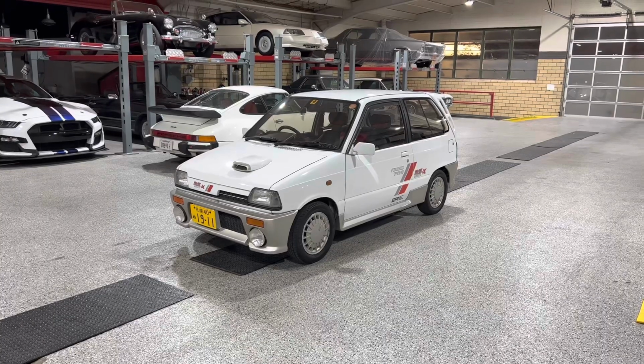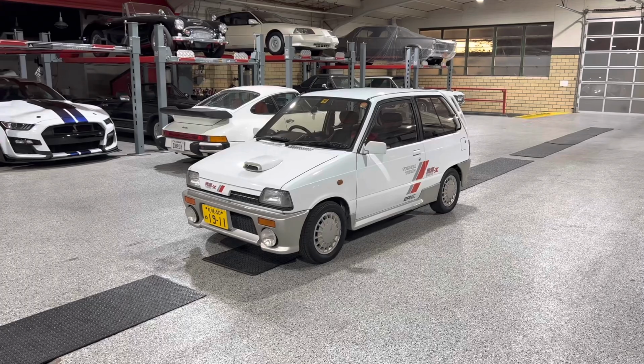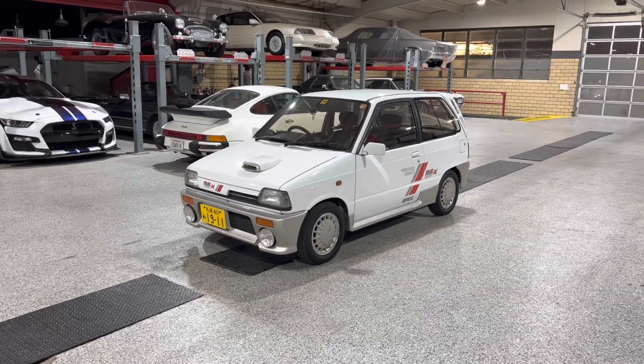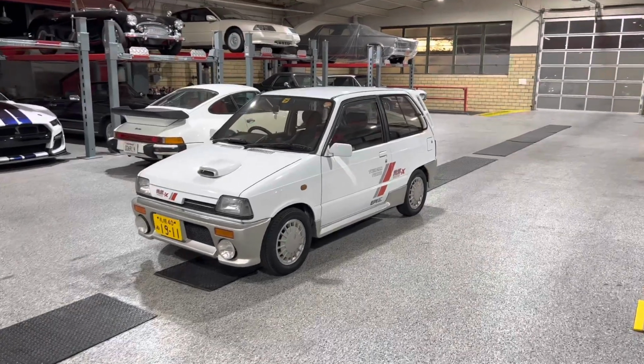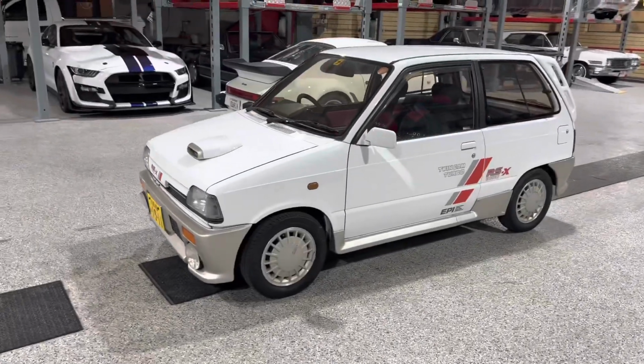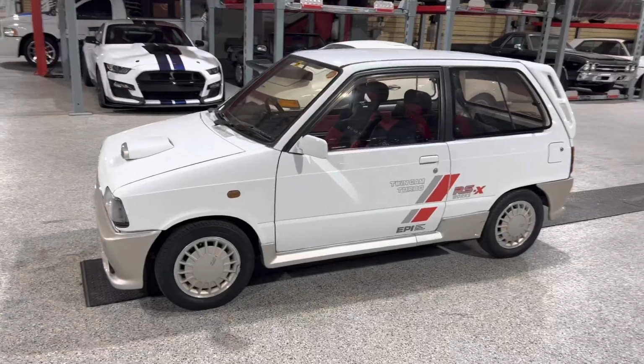This is a 1987 Suzuki Alto Works RS-X Turbo. This little car is what they call a Japanese K car, and it's a kind of micro car that Japan built just for the Japan market.